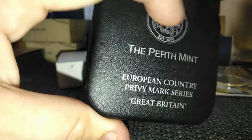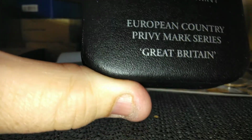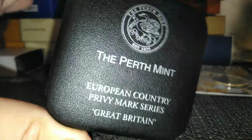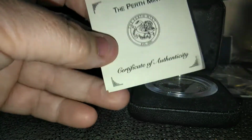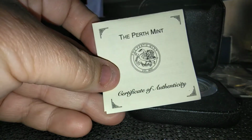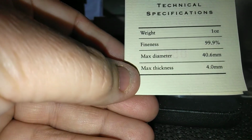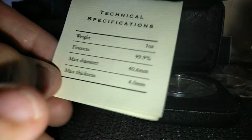Okay, so here we are. We've got another box. This is a Perth Mint European Country Privy Mark series, and this says Great Britain. So let's open this up and have a look. What have we got? From the Perth Mint, certificate of authenticity, and we've got the technical spec, so 1 ounce coin. So we've gone back to a 1 ounce now.